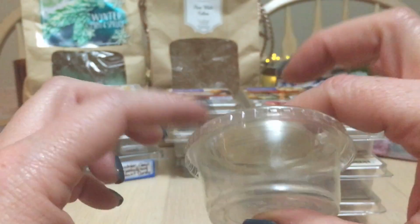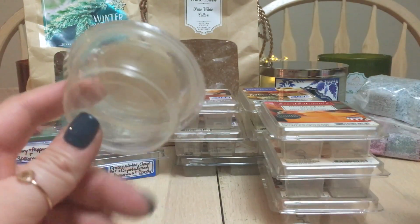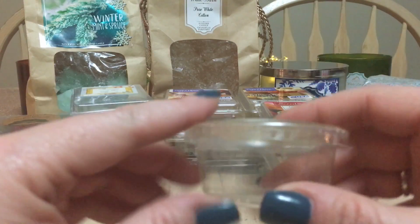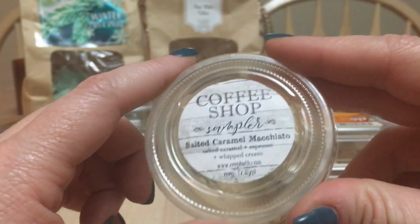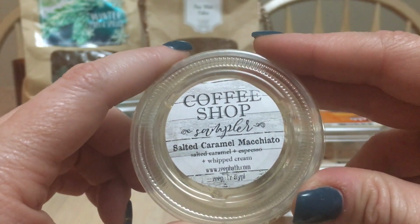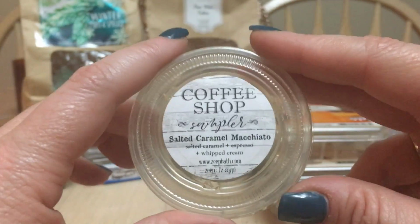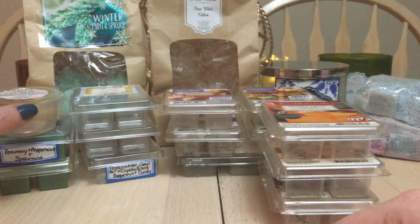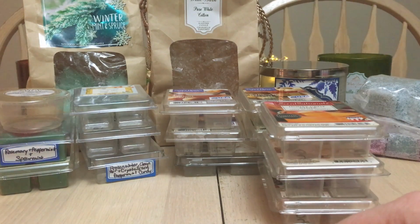This was strong. I split this one in half and melted it in two different warmers on a Sunday morning, I think it was. And this was absolutely fantastic. I probably could have kept it on my warmer longer than the 10 hours that it was on before I turned them off. This is one of those ones that you could probably get some decent throw for quite some time. So really enjoyed that. It was really, really good. I'm so happy I got her sampler.